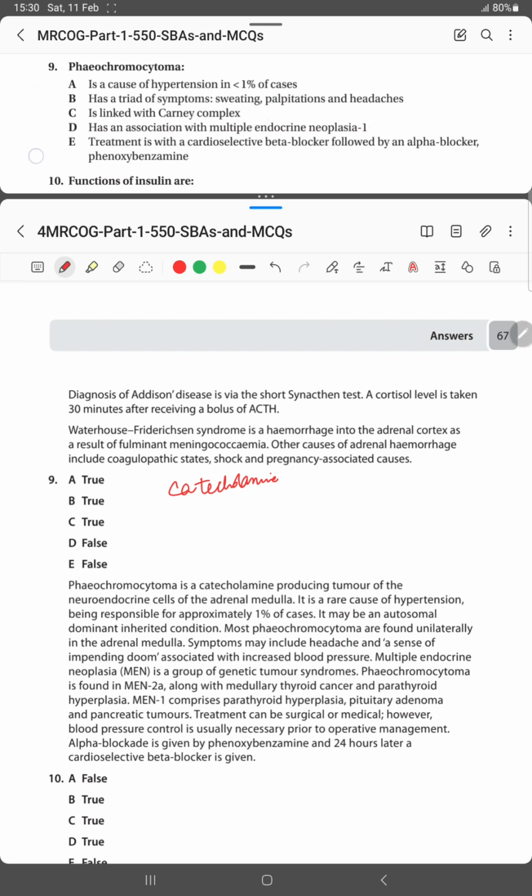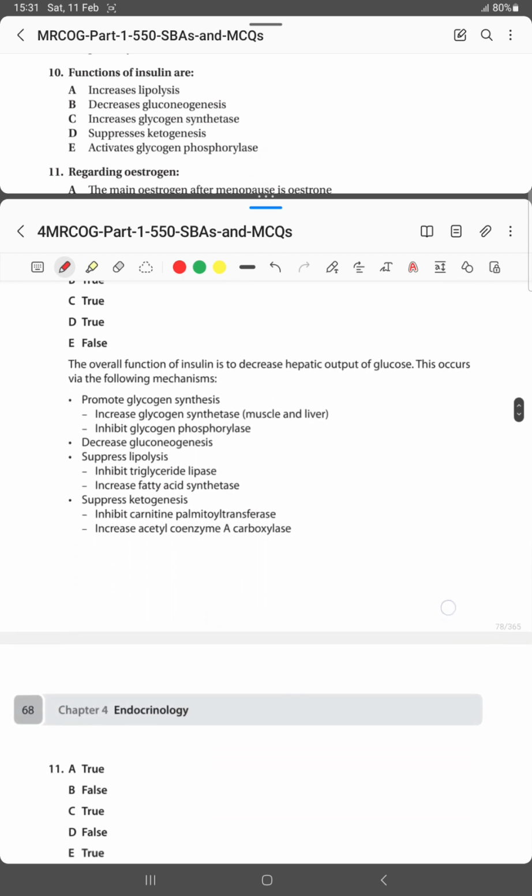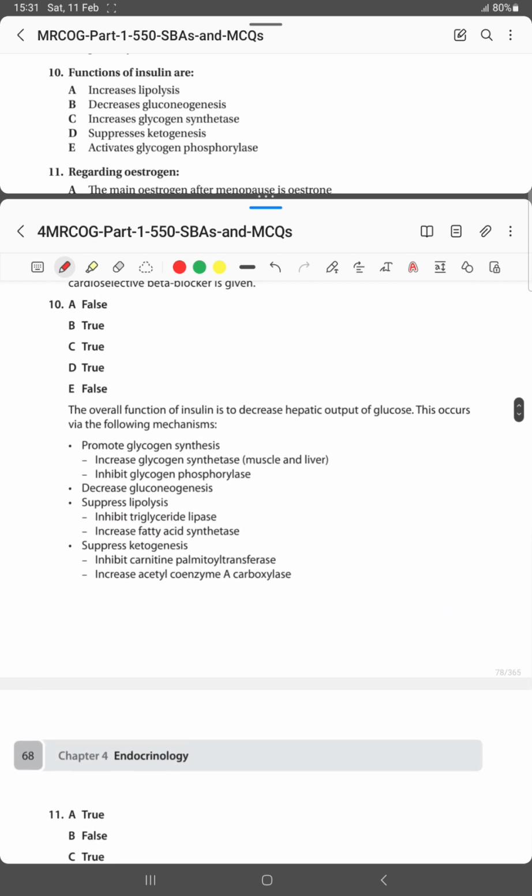Now let's move towards our next question, that is the functions of insulin. Overall, the function of insulin is decreased hepatic output of glucose. This occurs by promoting glycogen synthesis, increasing glycogen synthase and inhibiting glycogen phosphorylase, or by decreasing gluconeogenesis, suppressing lipolysis by inhibiting triglyceride lipase and increasing fatty acid synthase, and suppressing ketogenesis by inhibiting carnitine palmitoyl transferase or increasing acetyl coenzyme A carboxylase.